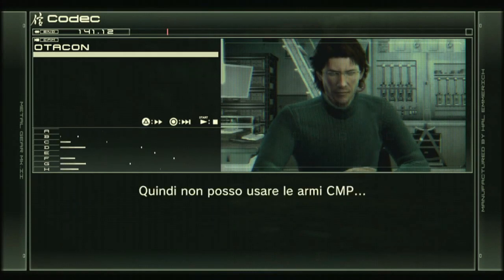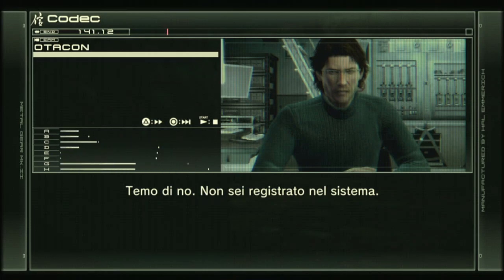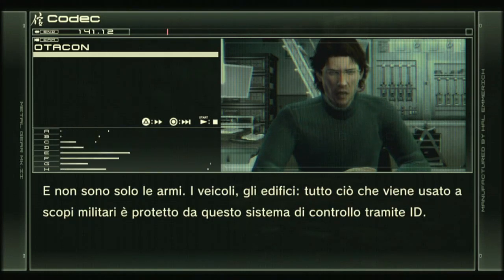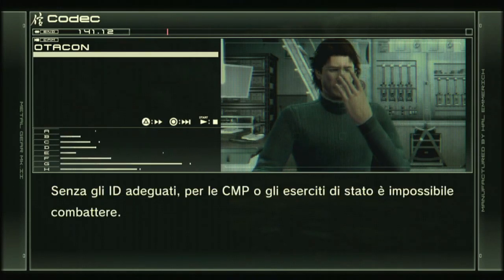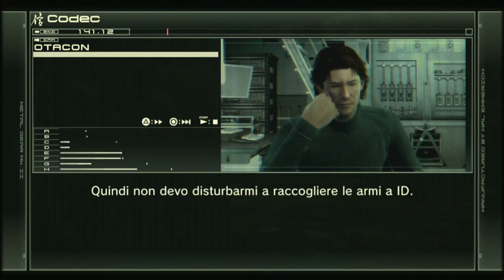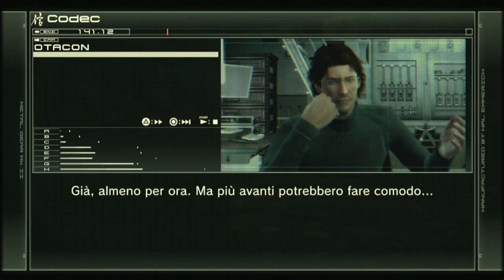So I can't use PMC guns? I'm afraid not. You're not registered with the system. And it's not just weapons either. Vehicles, buildings, everything used for military purposes is secured with this ID control system. Without the proper IDs, it's impossible for PMCs or state armies to fight. Think of it as a soldier's dog tag, only at the nano level. So I shouldn't even bother picking up ID guns. For now, at least. But they might come in handy later on.